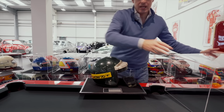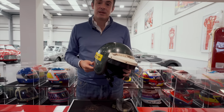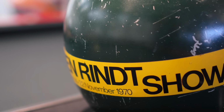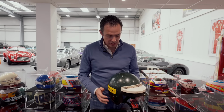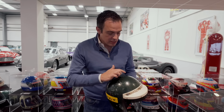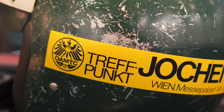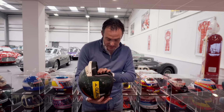Now, of his 6 Grand Prix victories, he wore this particular helmet to 5 of those 6 wins, which is incredible. And what's been so good is we've been able to photo match it, the small parts of damage, the patina, the wear that's on the helmet that's still evident today. And I think that's so special.